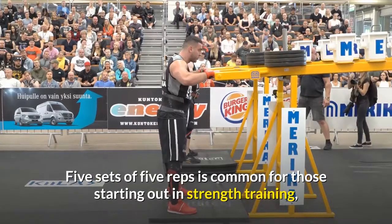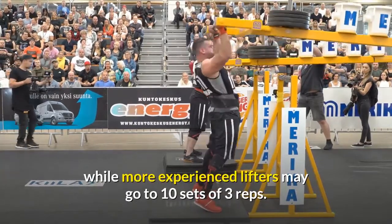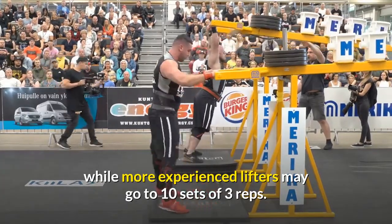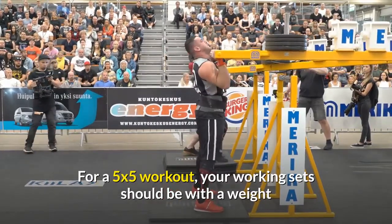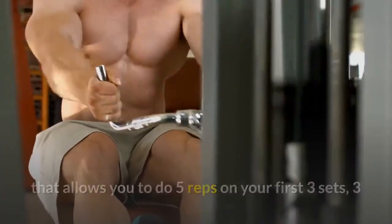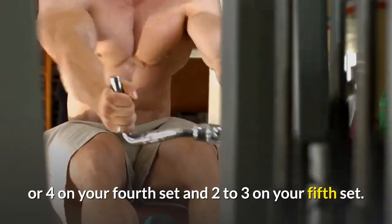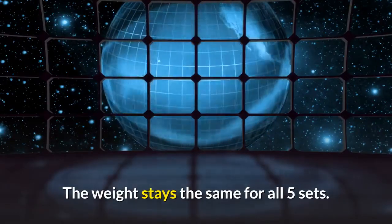5 sets of 5 reps is common for those starting out in strength training, while more experienced lifters may go to 10 sets of 3 reps. For a 5x5 workout, your working sets should be with a weight that allows you to do 5 reps on your first 3 sets, 3 or 4 on your 4th set and 2 to 3 on your 5th set. The weight stays the same for all 5 sets.